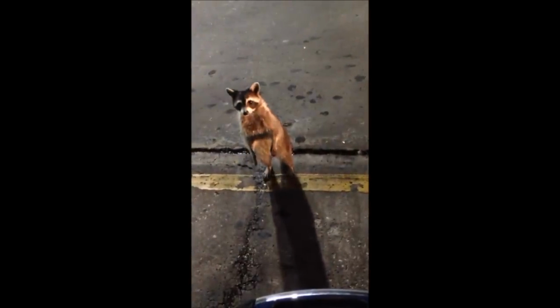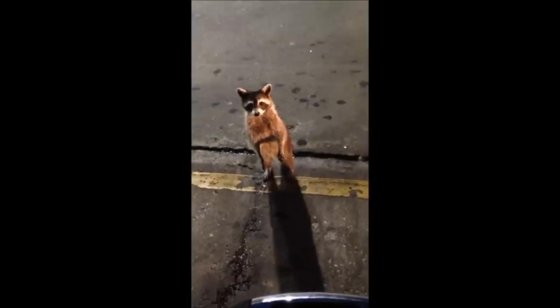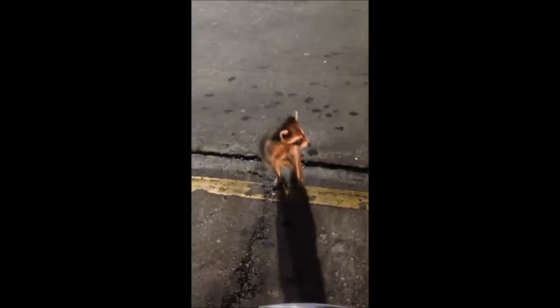A raccoon trying to get food at a McDonald's drive-thru. Hi. Don't jump up here. Thank you. Here you go. He's not next to the door, is he? There he is.